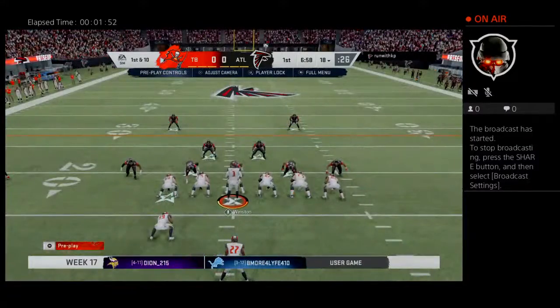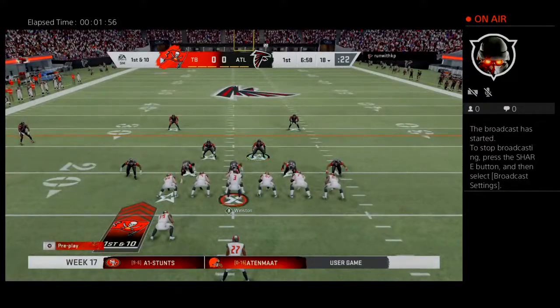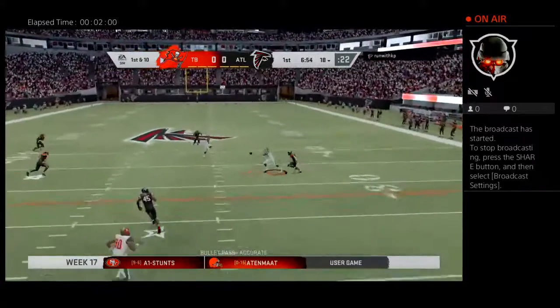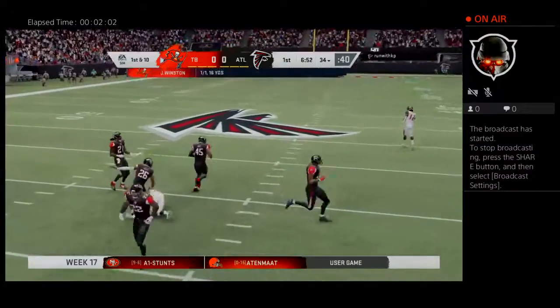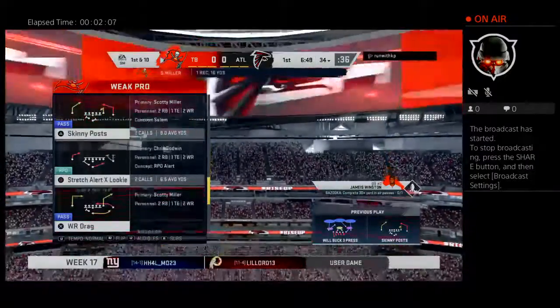Ready? You ready? Check right 54. Right 54. They're not ready for this. First down, Winston. This one complete to Scott Miller. 16 yards on the game's first play and a quick first down.